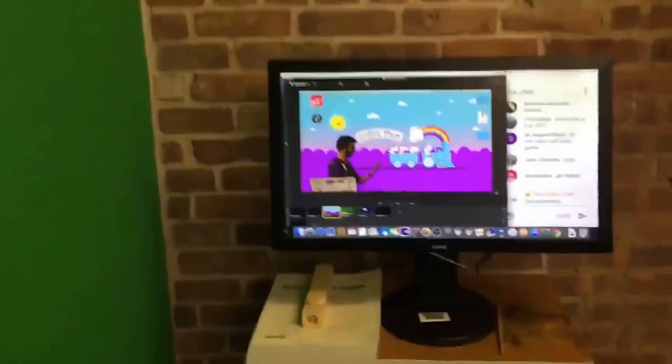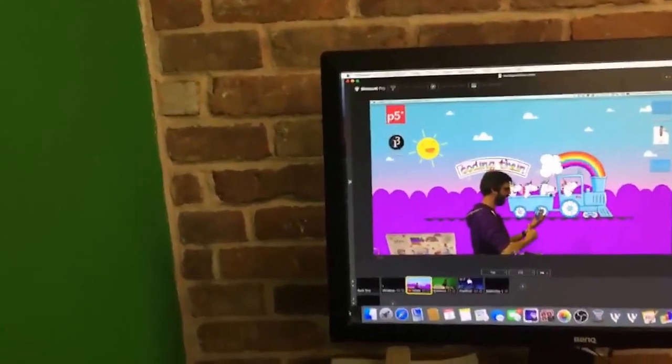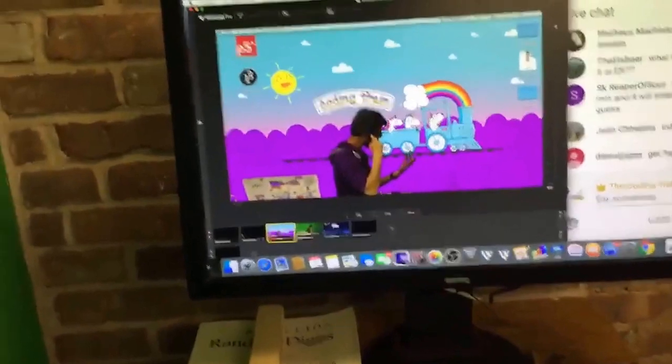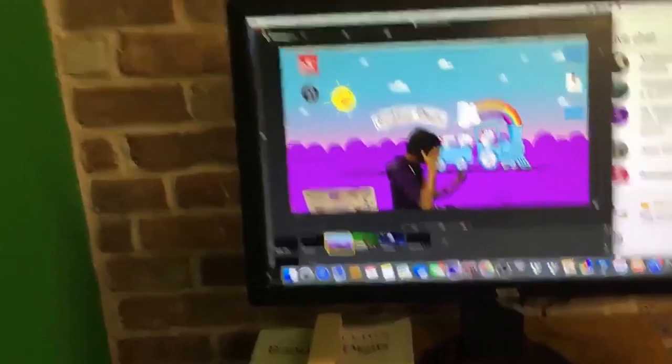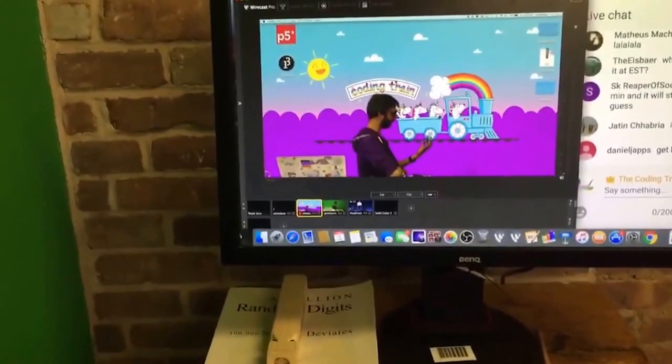So I'm gonna turn this camera on. And now, as I walk back over here, you will see that there I am live keyed with the green screen behind me and the monitor. So this software that you're looking at is called Wirecast. It's made by Telestream, it's broadcasting software.